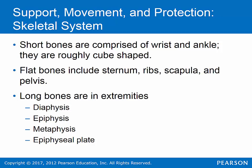All right, long bones, your extremities, right? Oh, Dean. Okay, I see what you're saying now. I was like, what are you talking about? Your long bones are your arms and your legs.